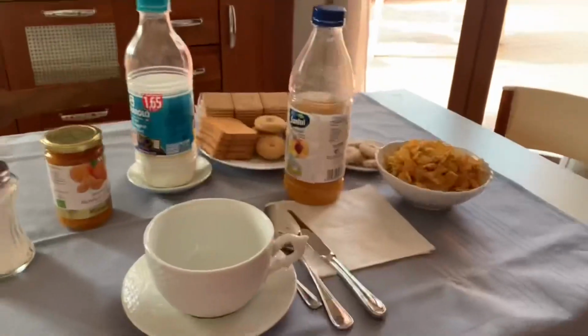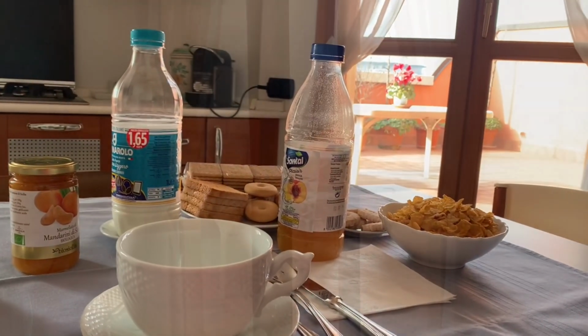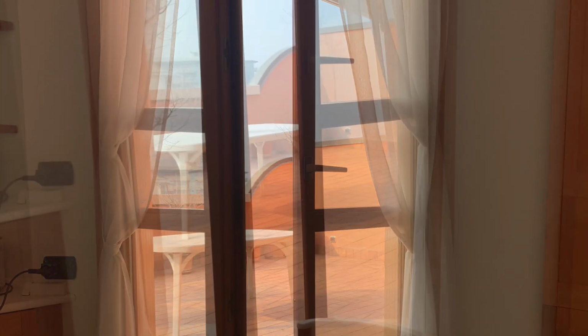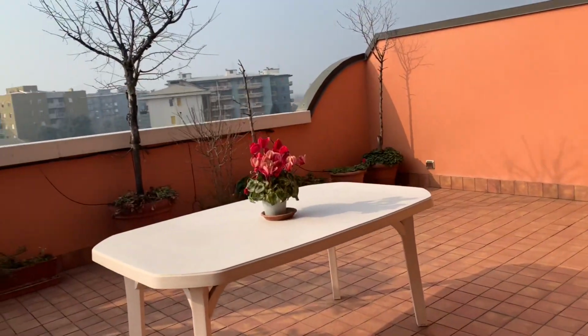Look, Mama prepared my breakfast. Mama, thank you. Guys, we're going out. And the view here is very nice. A bit cold.